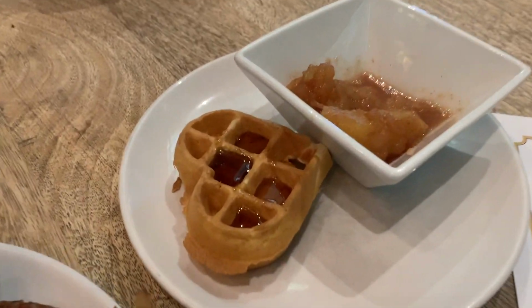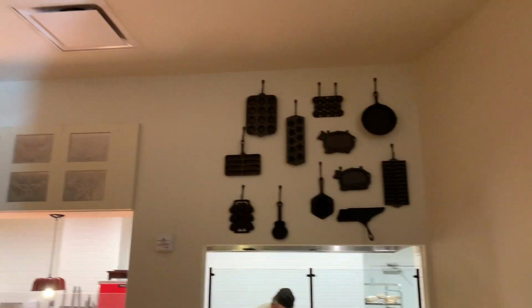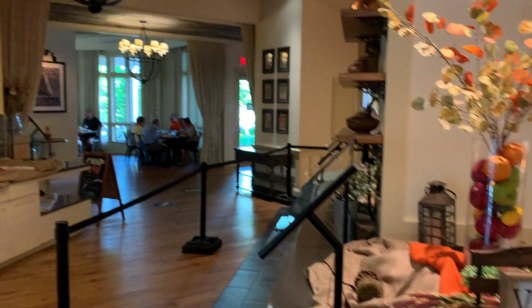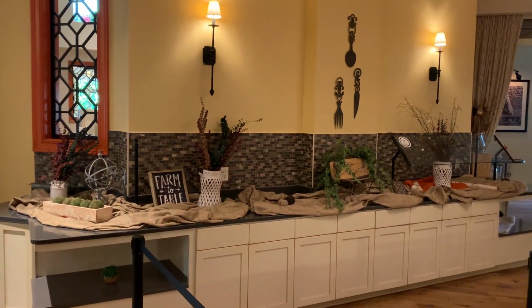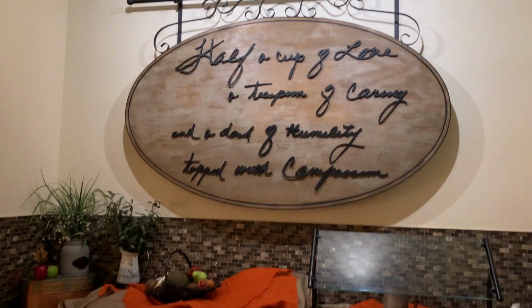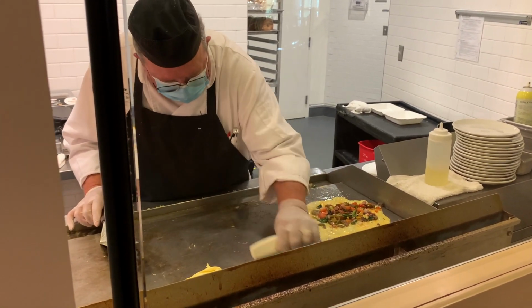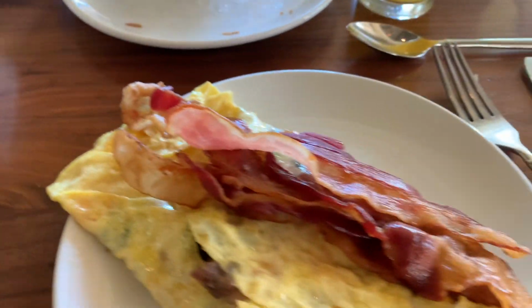So they bring you some pastries, some fruit, obviously some sauces. Pour into your waffle. Wow. Get that omelet next. Shark is making my omelet. Wow, a big omelet. Got the loaded omelet. I added a little bit of garlic and bacon. Looks fantastic. I watched them cook it.